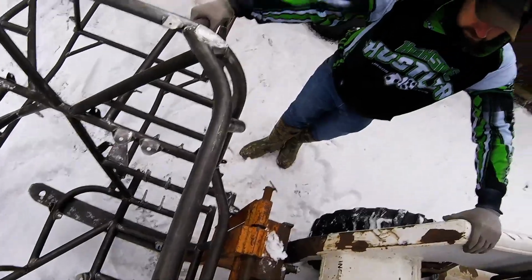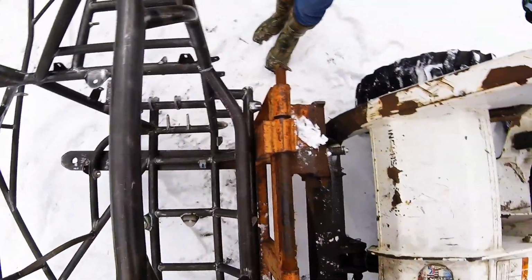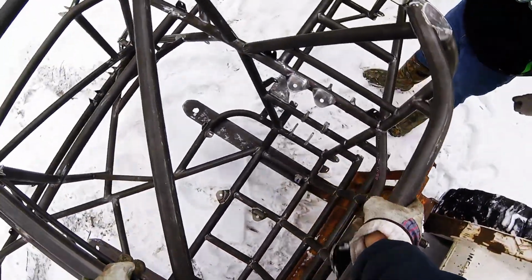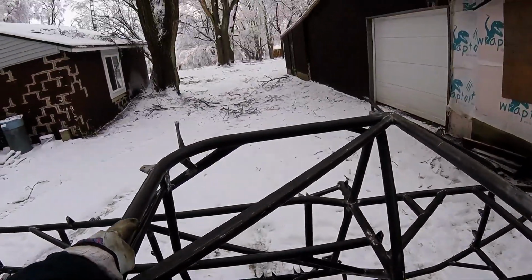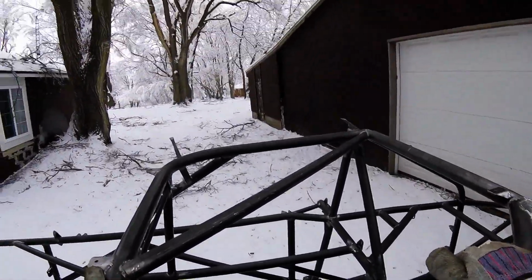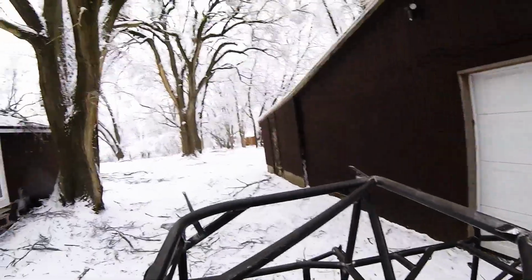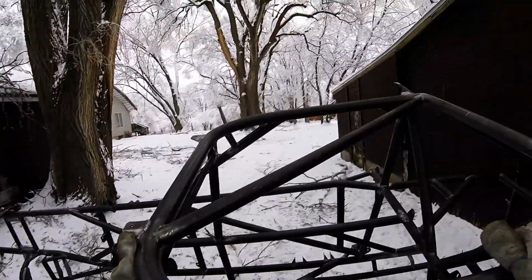Between this tree and the... You gonna hop up here too? You can sit down, put your feet down in there if you want, Zach. Feet down on where? Yeah, what happens if it goes through? If that thing goes, we're going for a ride, that's for sure. Oh yeah. Good thing I turned the camera on.